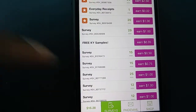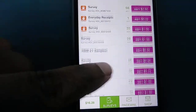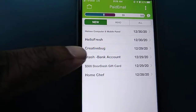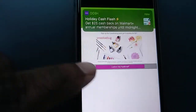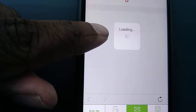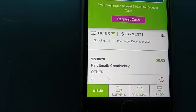All right, and of course they have all of these surveys here that you could take just to make money. Also, I'm going to show you something here. In paid email, you'll see here you get paid 2 cents for every email. Right now, like I said, my balance is at 628. All you got to do is click on it like this. It'll show you something. All you got to do is confirm email, just like that, and then you'll go back after it confirms. Click on my balance again, watch it refresh to 630, just like that, $16.30.